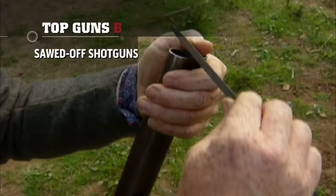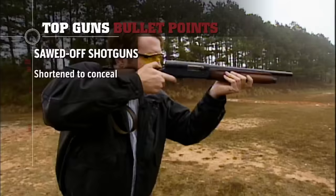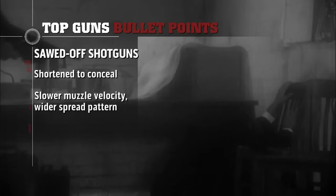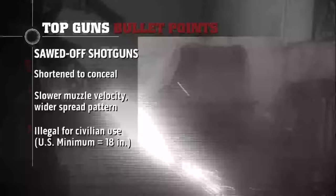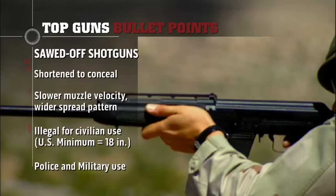The term sawed-off shotgun refers to any shotgun whose barrel has been shortened to make it easier to maneuver or conceal. Outlaws use them to stir up trouble in the Old West. The shorter length delivers a slower muzzle velocity and a wider spread pattern for the ammo. These shorter shotguns are illegal for civilians to own in many countries. A barrel length of less than 18 inches is against the law in the United States. Although made popular by criminals, law enforcement and the military also use sawed-off shotguns.